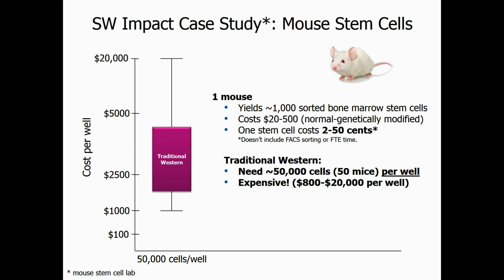Needing so many mice for a single lane makes it cost prohibitive to run a traditional Western for rare and often precious samples. Researchers have to turn to another method to analyze these cells, but what if separation by size of the proteins of interest is necessary? Well, that's where we can come in.